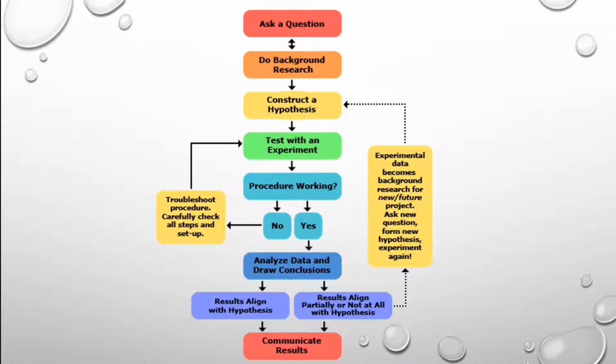Once we know our procedure is working, yes, then we're going to gather our data, analyze the data, draw some conclusions. What if the procedure is not working? Sometimes we have to go back and redefine that procedure. So there are steps that we can go through just to make sure that we are following this. If it's not working, we're correcting it. Once we've got that procedure done and we have gathered our data, and we find out everything's working well, then we're going to look at our data and we're going to draw some conclusions.